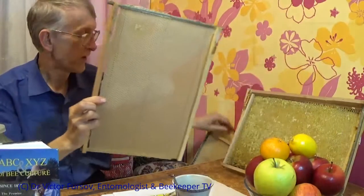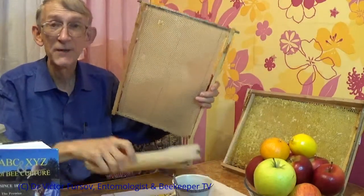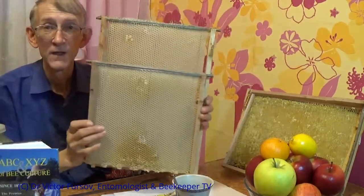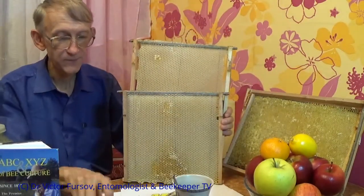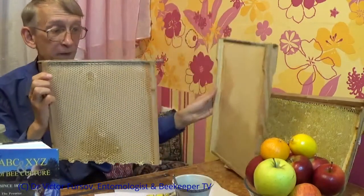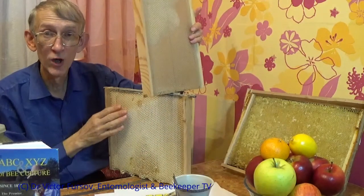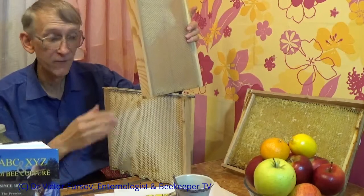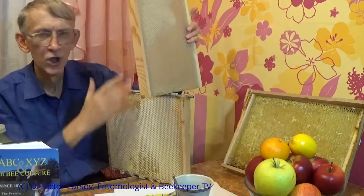And I must say that the size of these frames can be different. It was found that it's possible to make a smaller size, 265 by 265, quadrate, for the super and for the down box, like that. If we make a smaller frame like this, 265 by 265, there will still be enough space for brood development, but the space will be a little bit more limited.